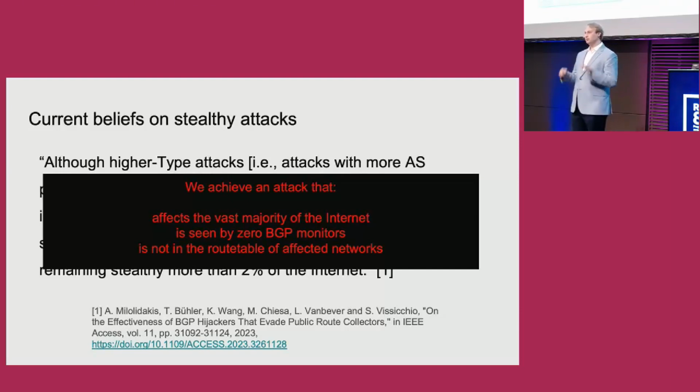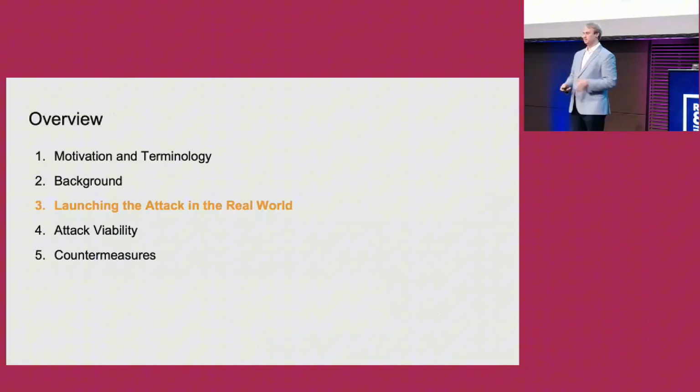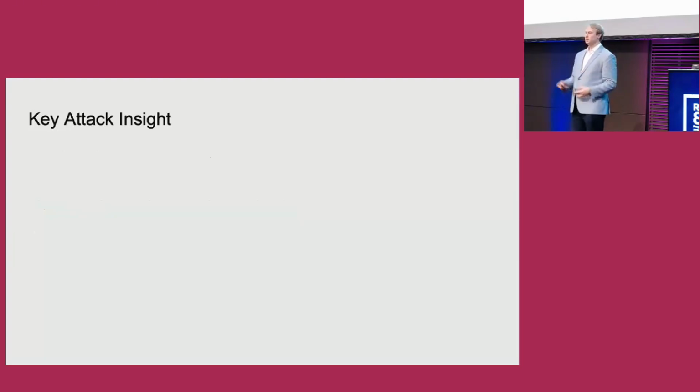So I think it's really important to step back and understand that all of the mechanisms we have and have successfully used to catch these BGP attacks can be evaded by this attack. So now let me go into how you actually launch this attack.